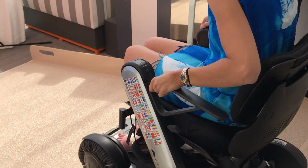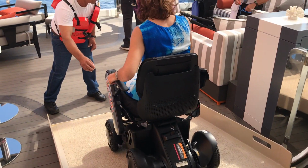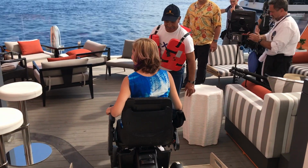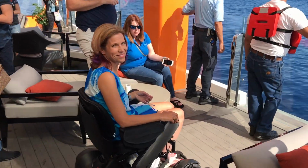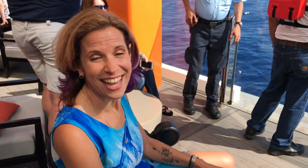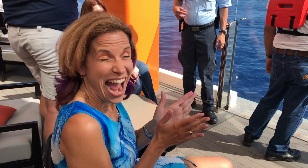Here to actually get on the Magic Carpet. Yeah. Just watch, be careful with that. So here we are in the Magic Carpet waiting to board those tenders that are going for a little ride. And yeah, we're gonna go for a little spin around the ocean on a tender.